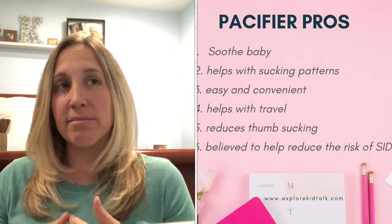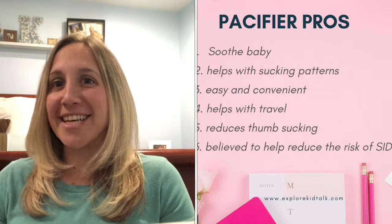Now for me, a strong correlation to prevent SIDS was enough reason to use it early on, in infancy and when they were a baby. That's enough reason for me to use it. If you agree, that could be a reason to use the pacifier.